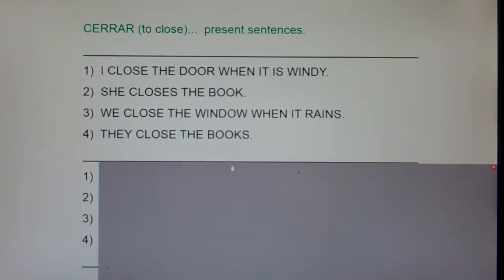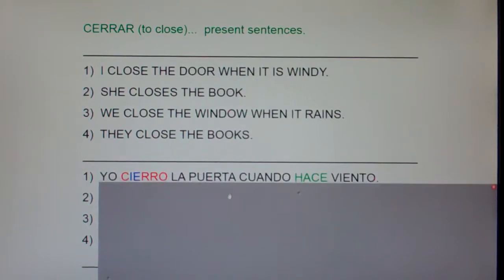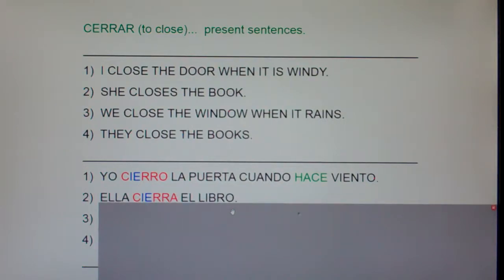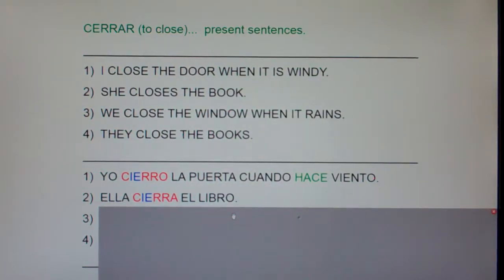Number one, I close the door when it's windy. Yo cierro la puerta cuando hace viento. Number two, she closes the book. Ella cierra el libro.